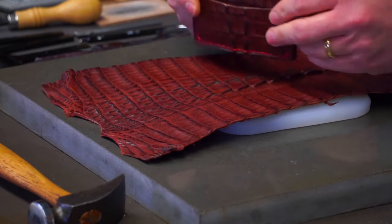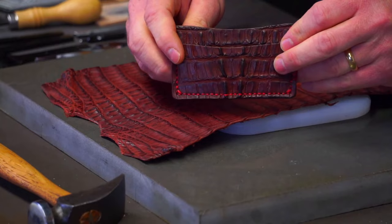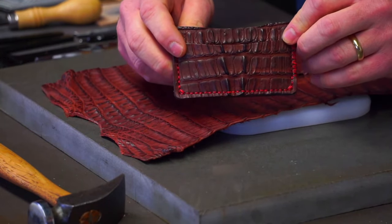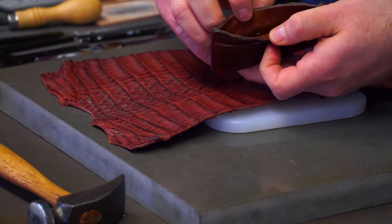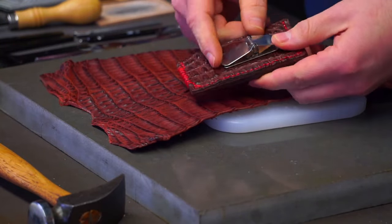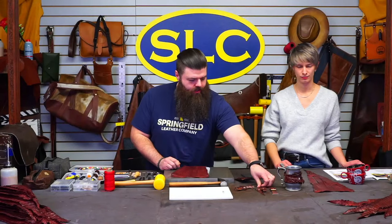And what direction am I going here? Right here. There we go. Yeah, guys, check that out. Look at that. All right, on that camera, it looks pretty good. On this particular one, it's got just one little pocket and then one big pocket and then a little money clip on the back if you want to add those. Also made a couple keychains out of the tail.